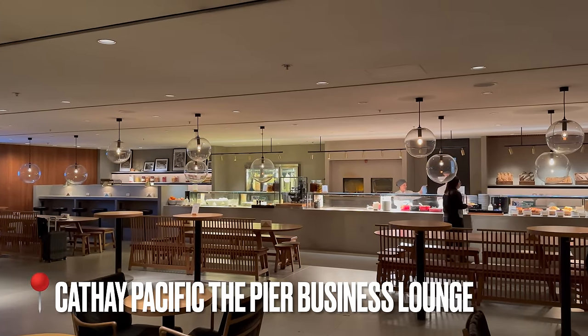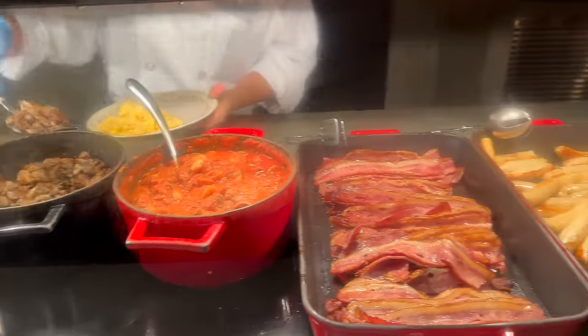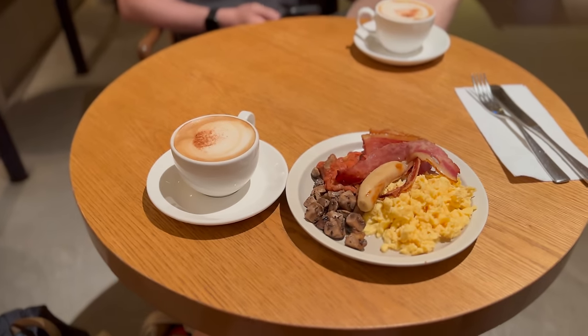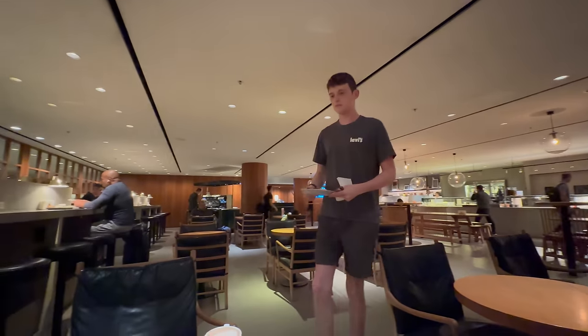Welcome to the Pier Business Lounge. This would be my favourite Cathay business lounge at this airport. It's an enormous lounge. The moment you walk in, you'll be in the food hall. It's not exactly buffet here, but deli style rather. So let the staff know what you want to eat and they'll plate it for you. You'll also find a coffee cart where you can order barista made coffee.